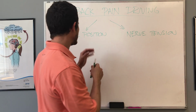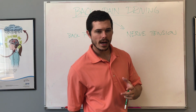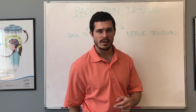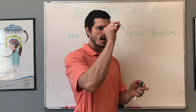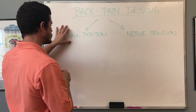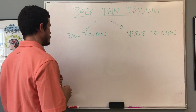So let's talk about back position first. This is for you if you just have back pain and or you have buttock or back of the thigh, even calf pain that is very general, deep, and achy, versus if you have sciatica, it's very electric, like shooting, and or you may have numbness and tingling. So again, this is for you if you have just back pain when you're driving, stiffness when getting out of the car, or you have some achiness in the buttock or leg.